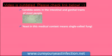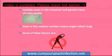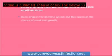There are many factors that bring about the ideal environment inside your body where Candida yeast proliferates. Some of these factors are poor diet habits, stress, lack of exercise, and improper hydration. During pregnancy, some women experience increased emotional stress. And as we all know, stress impairs the immune system, and this increases the chance of yeast overgrowth.